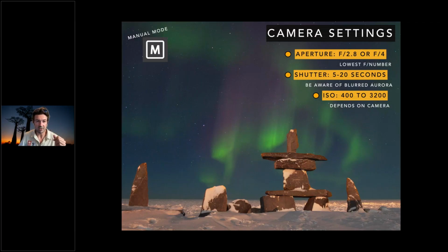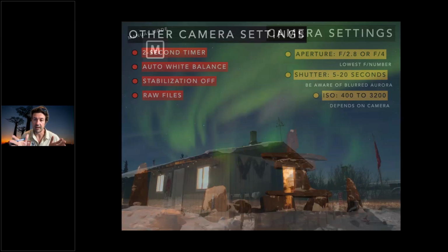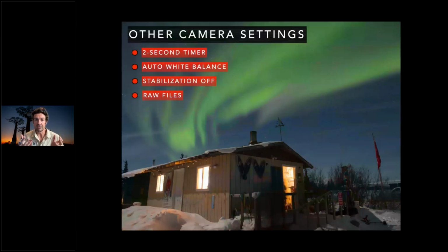Look at this next shot. You can see it's streaming across the sky. So oftentimes when the aurora is really kicking, I might start at 20 seconds, but steadily dial lower and lower and lower, because believe it or not, you actually have to shoot kind of fast to "freeze", I'm doing air quotes here, freeze in motion of the aurora when it's really active.